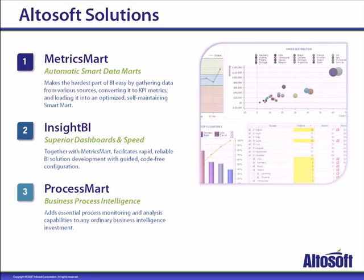The next module is Insight BI. And Insight BI is really the front-end solution that typically end users are going to be working with. It effectively is dashboarding and reporting capability, but it's designed to facilitate very rapid solution development because it uses a guided approach and a code-free approach, which is unique in the industry.